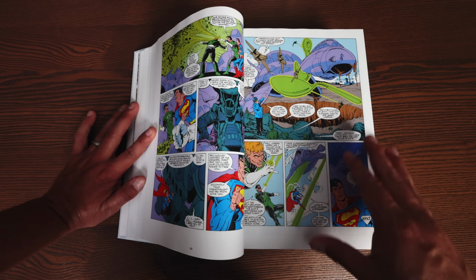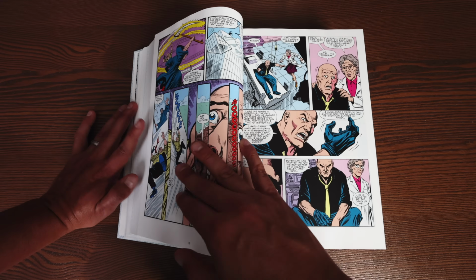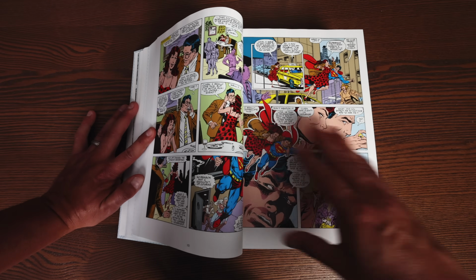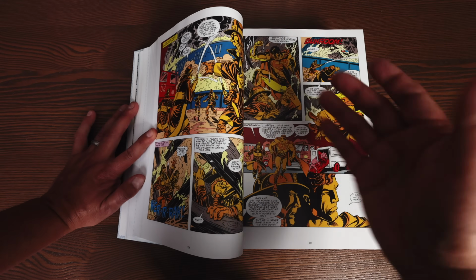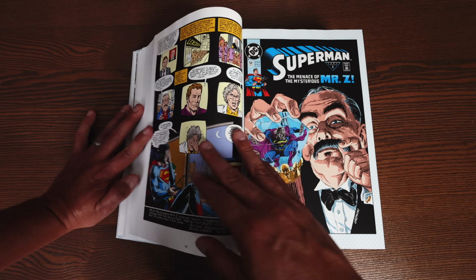I was a big fan of his inks back when he was doing the X titles, and then he went on to do some penciling, but he just wasn't a fast artist. Status quos are changing between Clark Kent and Lois Lane.